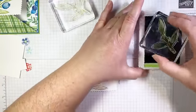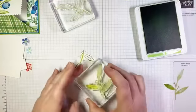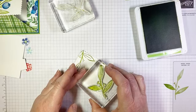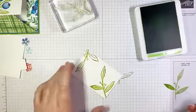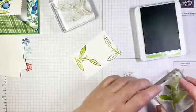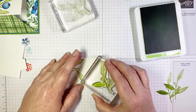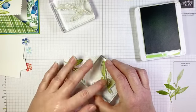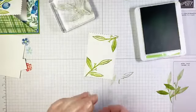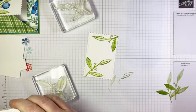Then we're going to keep our Granny Apple Green open, but this time we're going to bring in our solid image stamp. We're going to stamp off once, and then I'm going to stamp right over top of my line art image. And you see how we get that really pretty lighter shade of green. So same thing, I'm going to stamp off and then stamp onto my line art image.